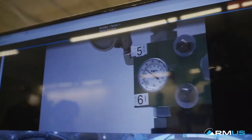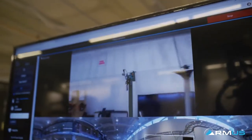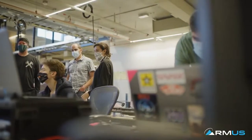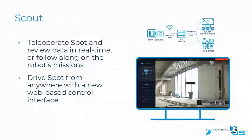So you could have a control room with multiple monitors where you're able to see Spot's video feeds. You can VPN in and be at your home office and control Spot, manipulate Spot, and see what Spot is actually seeing. So we see this as essential to allow users to really take remote inspection to the next level and get more value.